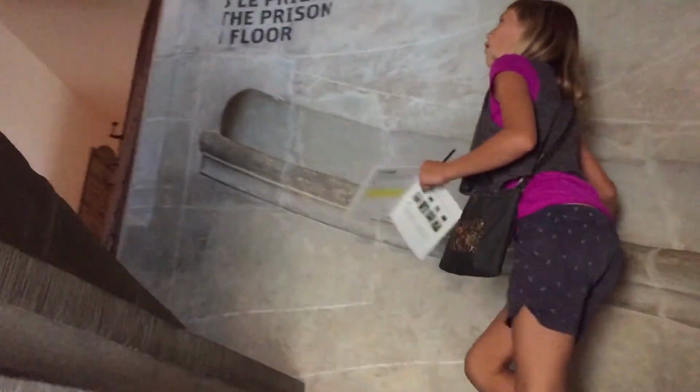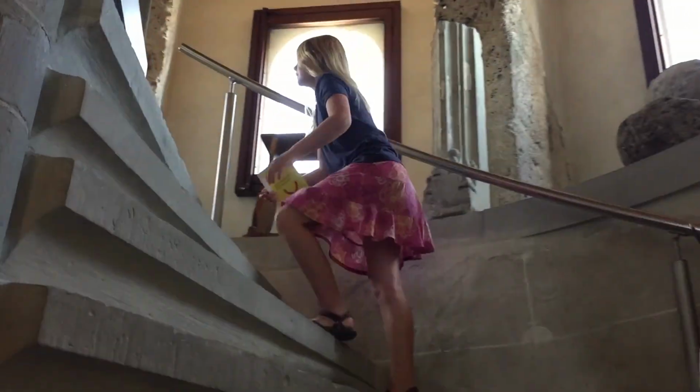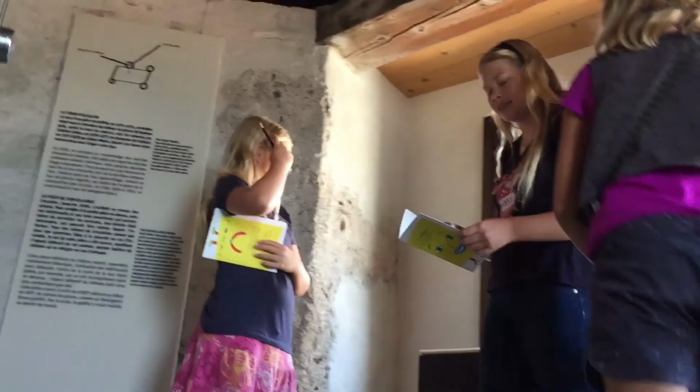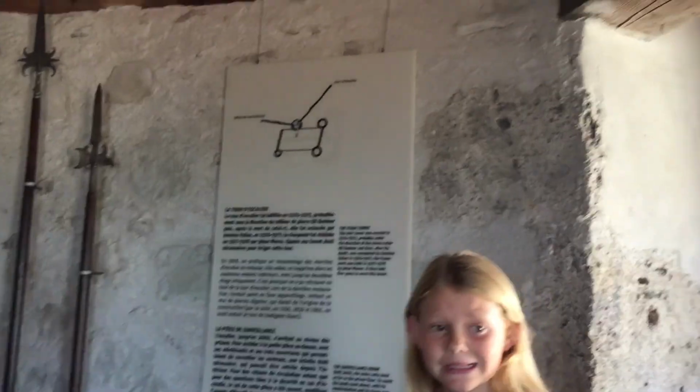Your legs sore, Angelique, yet? No? Oh my gosh, seriously? Why would they put the prisoners on top? Maybe we went the wrong way. Oh, seriously. What's up here? A view? No. Try to find the prison. I think this maybe was the prison.